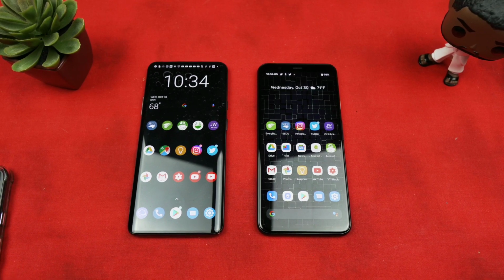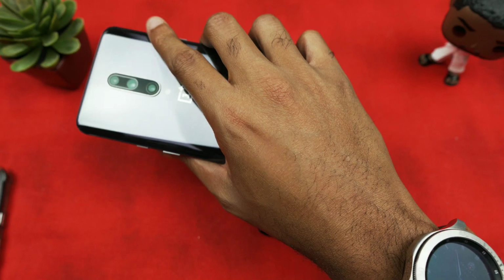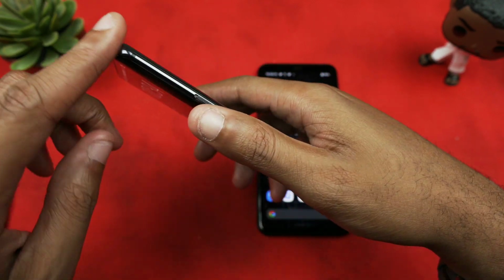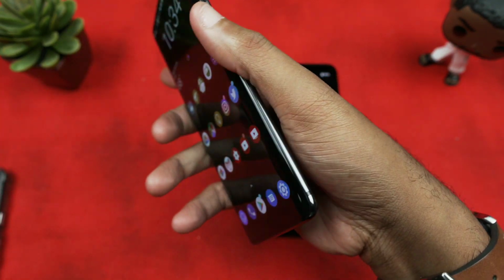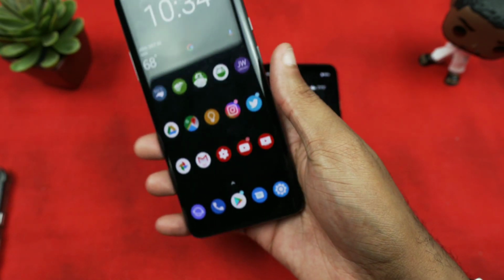Now, what else about the physical structure? The OnePlus 7 Pro is made out of all glass, of course, with metal framing, and it looks nice. This is the mirror gray finish. Looks very nice, looks very clean, looks very professional.